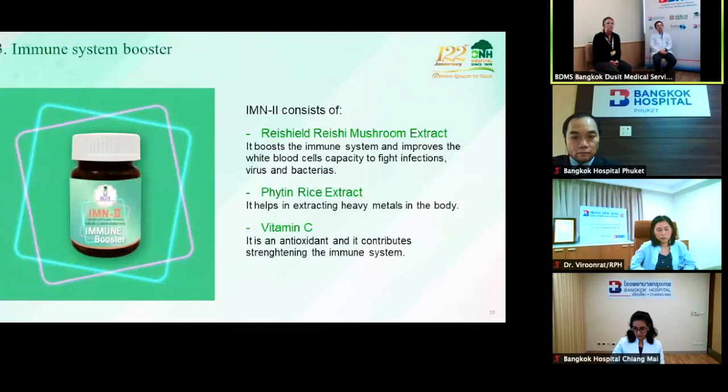So of course we can't guarantee 100% that it will leave you free from COVID, but at least, as well as eating well, sleeping well, and doing exercise, that can help.